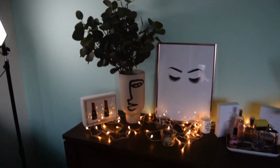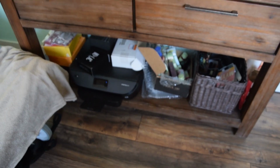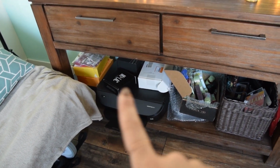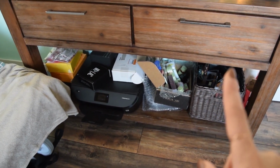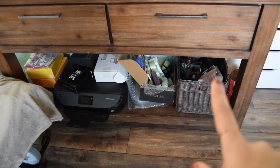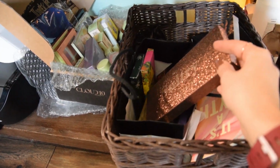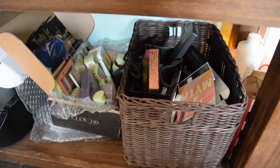One of the lights I use to illuminate my background, and down here it's a little bit of a mess, but I have a giveaway box. I have some empty boxes that I use to ship things out, my printer, and that is a box with boxes of makeup. I don't know if you guys keep boxes of your favorite makeup items, but I do, some of them, not all of them. But they are in here.